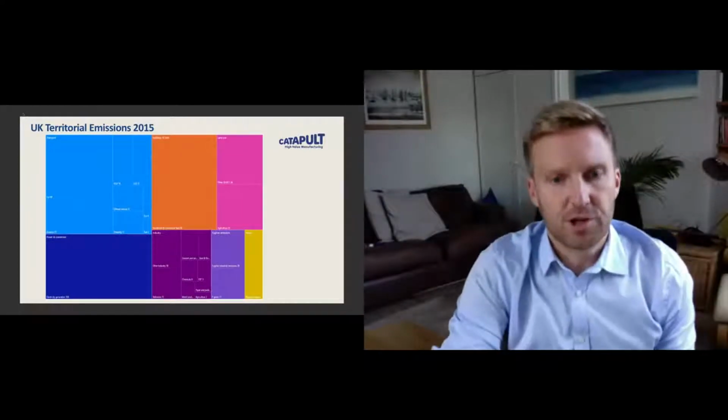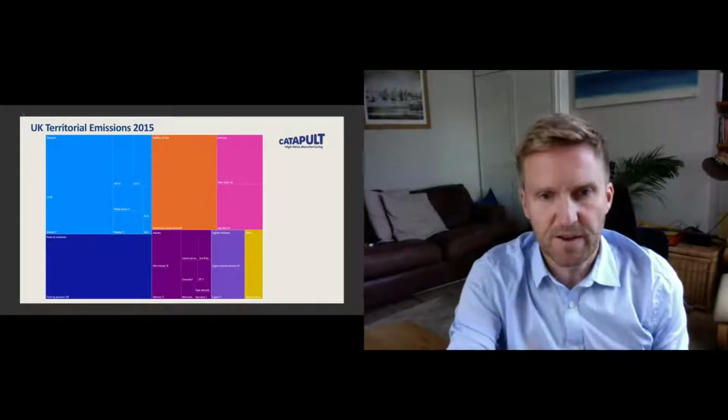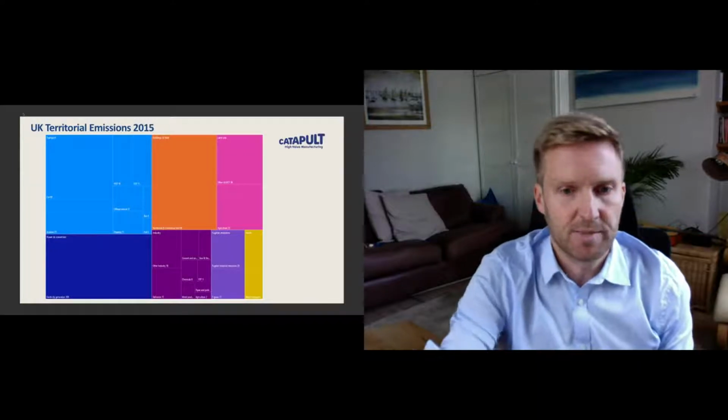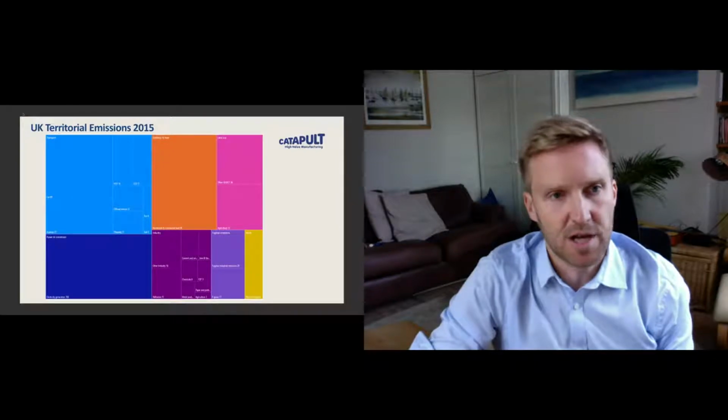But there's an opportunity for industrial leadership, particularly for those industrial emissions, which actually rate somewhere between 15 and 30% of our total emissions, depending on how they're accounted for. Because arguably there's some industrial emissions associated with the other blocks. And also these are territorial emissions only.